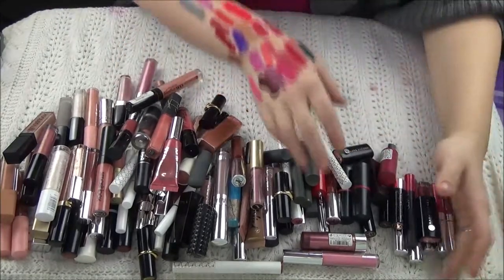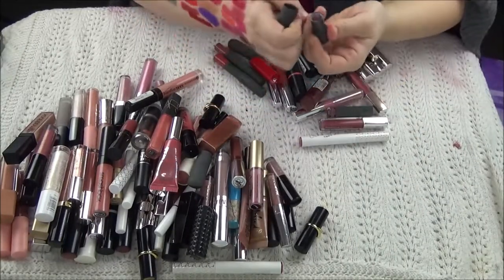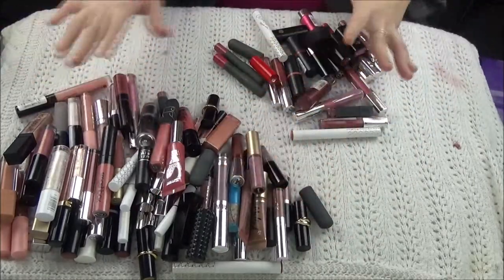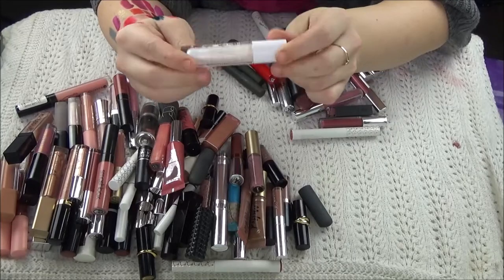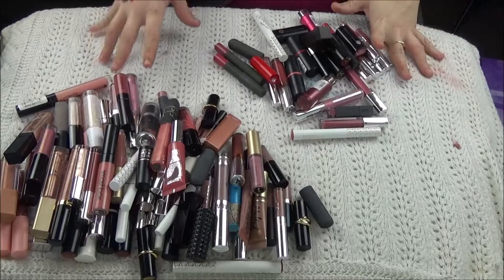Let's get into it. Okay, I've got pinks over here. I'm trying to separate them from the ones that look nude. What is this one? No, that's definitely nude. Okay, so we've got nudes and peachy and lip glosses and that kind of stuff. Oh, I also have another one of those Hello Woes, but this one's a white transparent pinky one, so I can wear it on a more everyday basis.